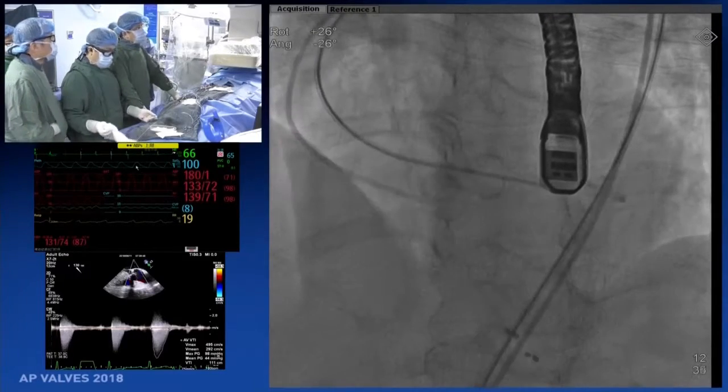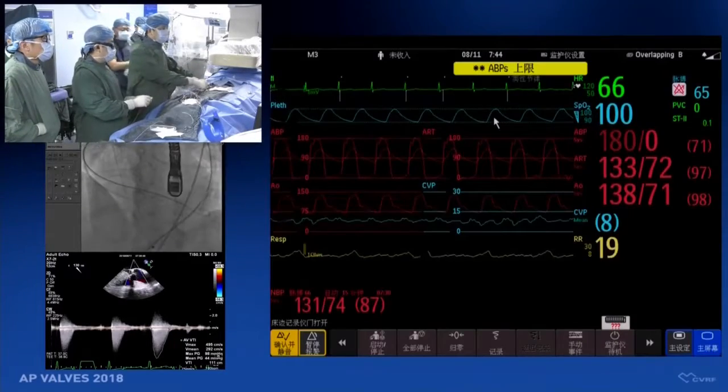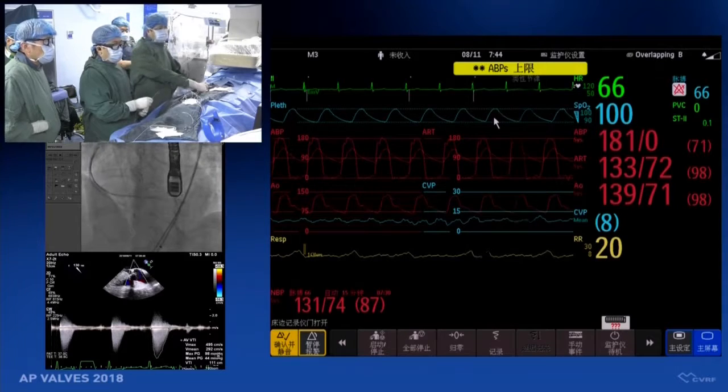So can you see the hemodynamic screen? No, we see the echo and the down. Okay, now we can see it.